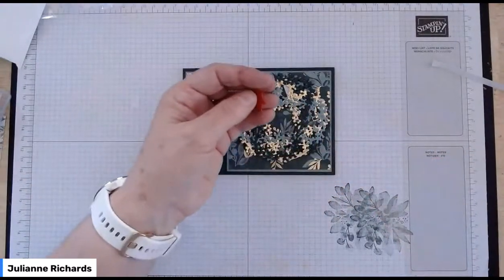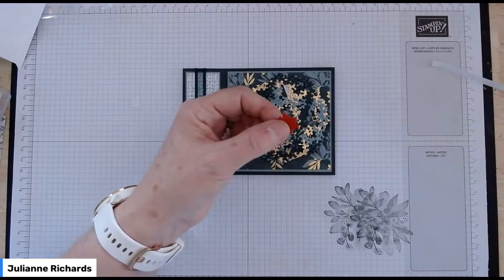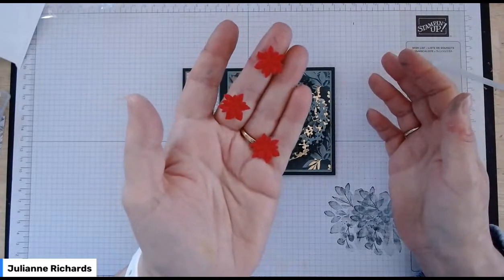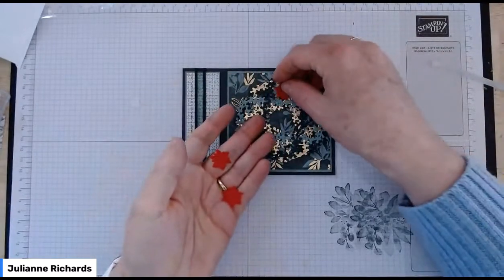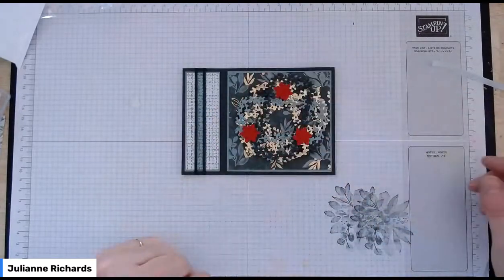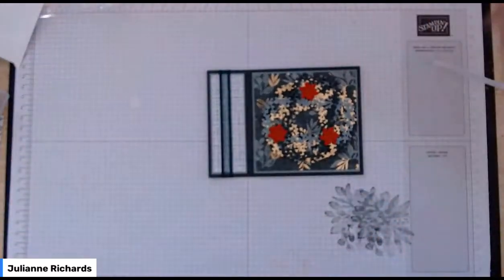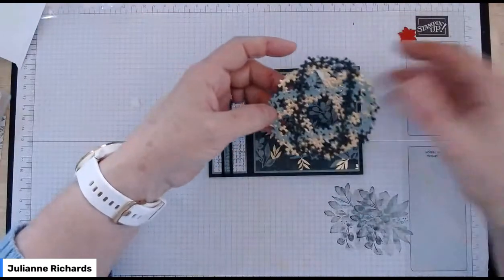What I've also cut, and this uses the tiny, tiny little flowers from the Merriest Frames set, is I've cut 3 of the tiniest little poinsettias. They're 2 dies that I've never used before because they were so fiddly. And I've used the beautiful red velvet paper to cut those. So I was going to pop those around there as well. So you can see that. Definitely needs something there to highlight it. Maybe you picked the bad paper to actually put this on. But anyway, let's see how we go.